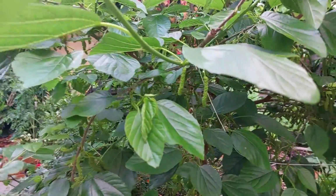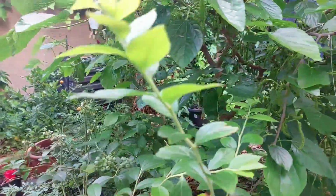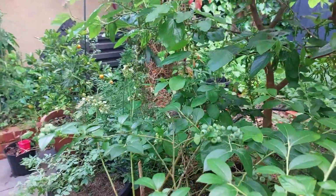Is it nice or is it weird? It's sort of weird. Okay. They're not ripe. Spiky, yeah, when they're not ripe.